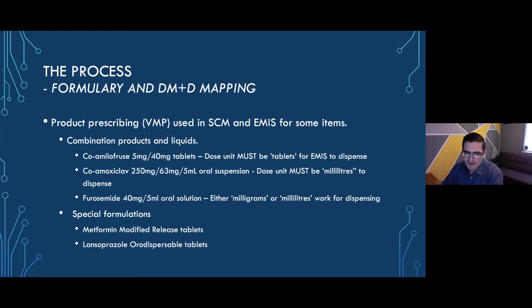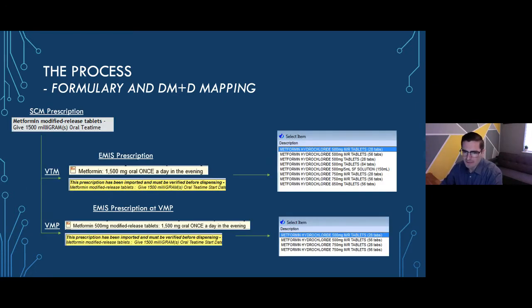The big one that really comes up is the special formulations. So items such as modified release or dispersible are where we run into our biggest problem really. So as mentioned, the formulation code isn't really sent over to EMIS and doesn't really come into play. So we had a problem translating a little bit between the dose-based prescribing versus product-based prescribing in the systems. So the way we went about doing this, I'll bring up an example now.